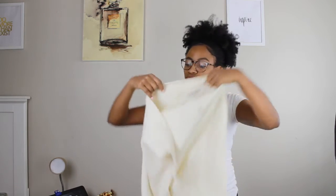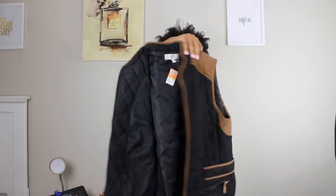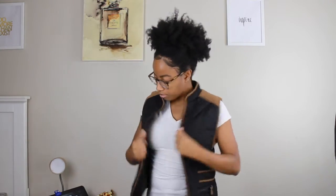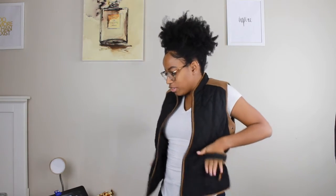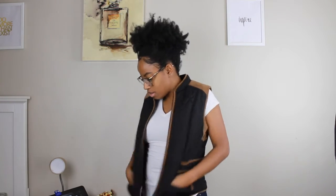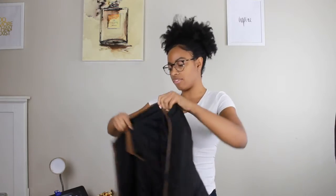Okay, then I found this super cute vest. This is what it looks like. And let's show you what it looks like on. So this is the vest on. It's just super cute. I've been really into vests lately. I love them. And I always put my fingers through here, but the pockets are right here, so that's a little weird. But yeah, and I think this vest was also $3.99. Yep, also $3.99 from Goodwill.